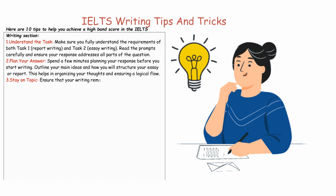Stay on topic. Ensure that your writing remains focused on the topic. Avoid unnecessary details and tangents that do not support your main points.